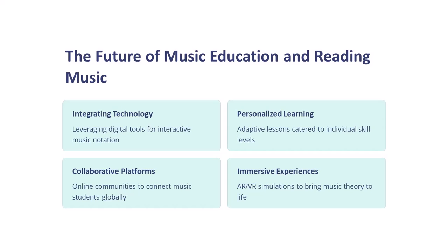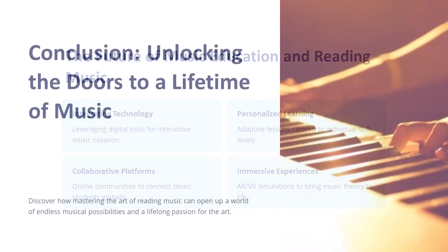The future of music education and reading music. Integrating technology: leveraging digital tools for interactive music notation. Personalized learning: adaptive lessons catered to individual skill levels. Collaborative platforms: online communities connect music students globally. Immersive experiences: AR/VR simulations to bring music theory to life.